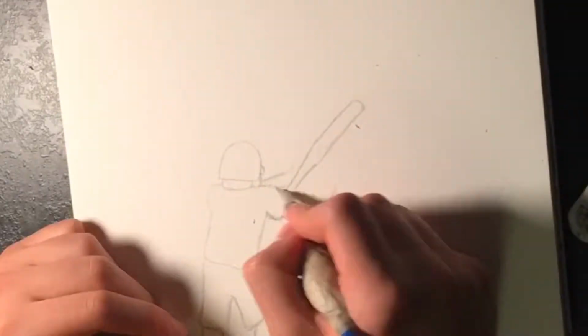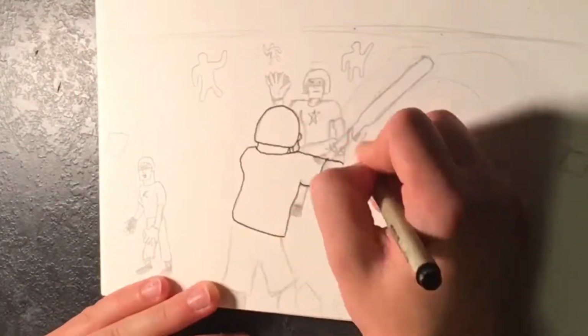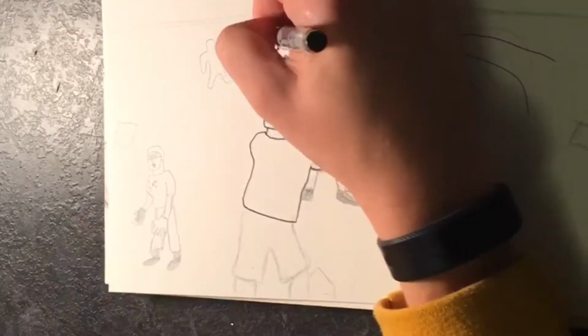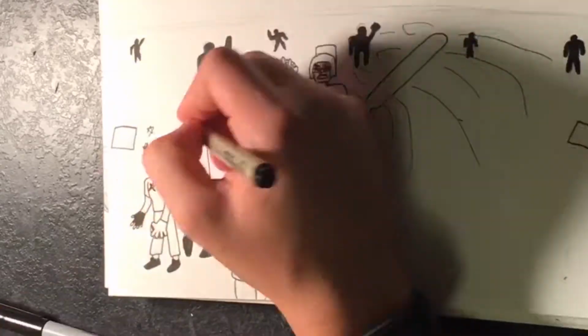Next was day 9, and I was feeling pretty confident, so I hopped right into a person swinging a baseball bat at a ball because the prompt was swing, so yeah. But I didn't really like the outcome, so here it is. Anyways.